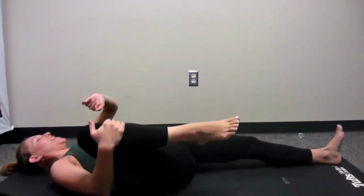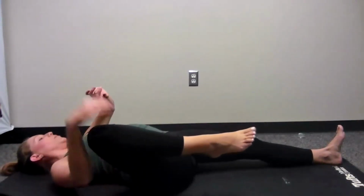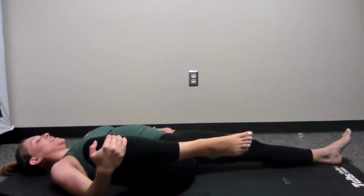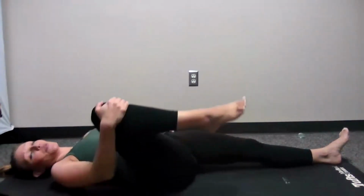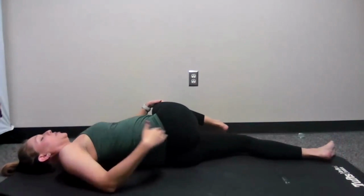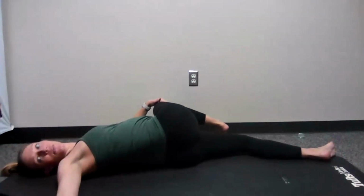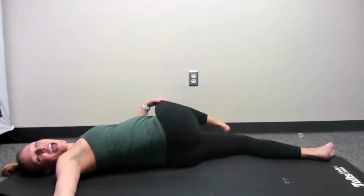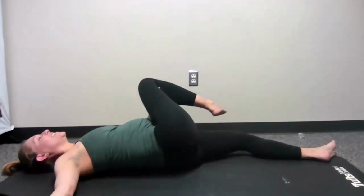Slowly slide that knee outside of your body. Notice a lovely inner thigh stretch there. Inhaling through the nose. Exhale, we'll bring the leg all the way across the body. We'll sink into a little bit of spinal rotation here as we look in the opposite direction of our knee. Nothing forced. Let gravity pull you into this. 3, 2, and 1. Back to center we go.